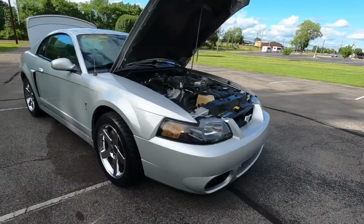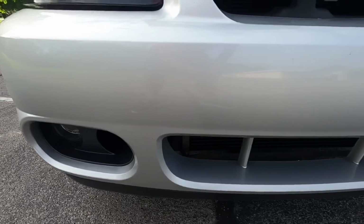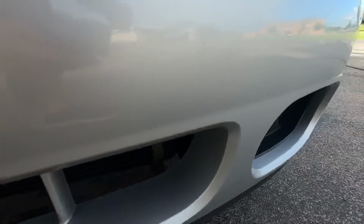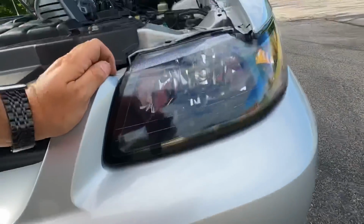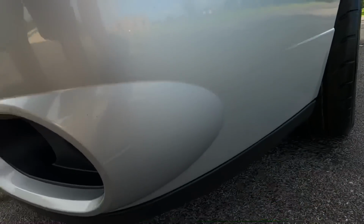Okay, picking out the flaws. We're gonna try to find some stuff. We'll start up here in the front. The front end on this, there's a few little bug marks on there, but I think those will come out. Headlights, got some age where it shows the clear coat kind of peeling a little bit.